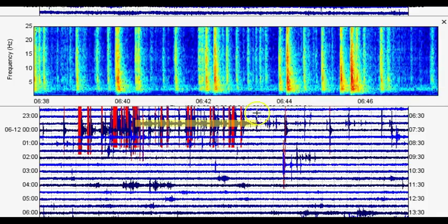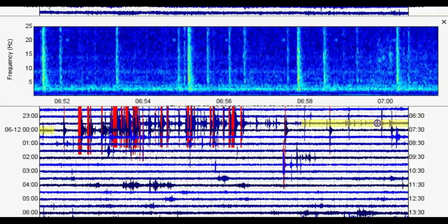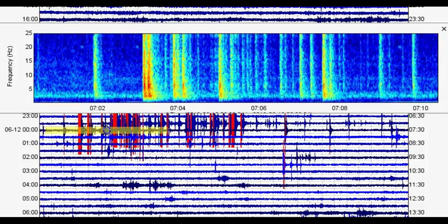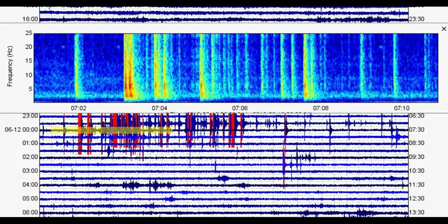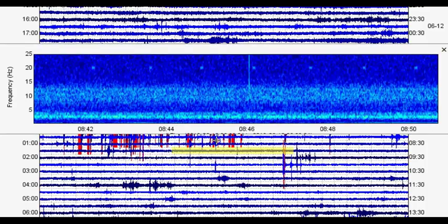Let me zoom in just a little bit. Then it calmed down for, I'm going to say, maybe 30 minutes or so. A few microquakes here and there, and then boom, we see another burst in seismicity. Although the first episode up here was probably twice the size of the second burst right down here. And then we had a few more aftershocks after the swarm, but that's pretty much it.